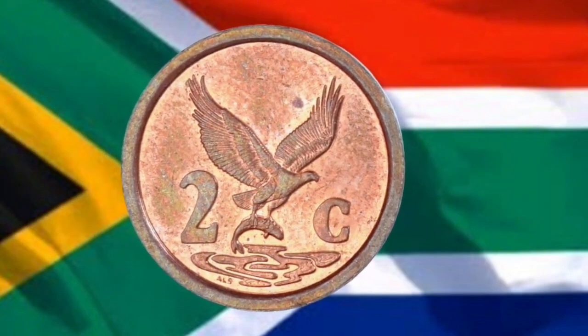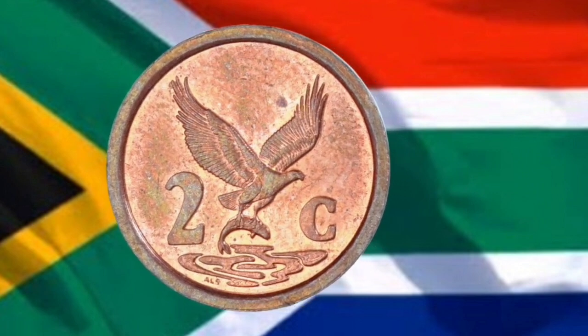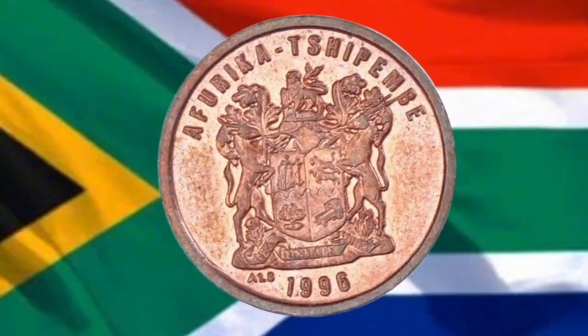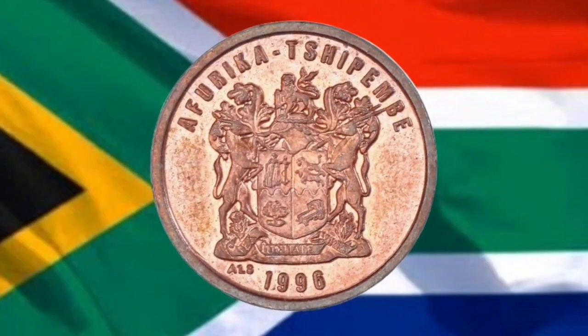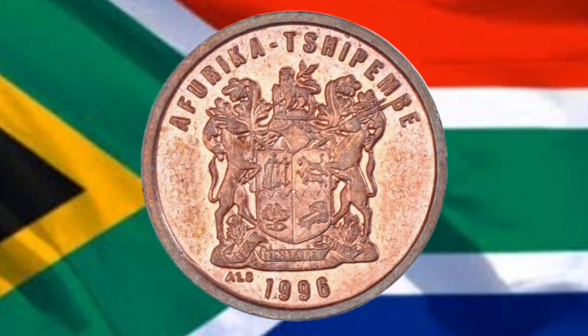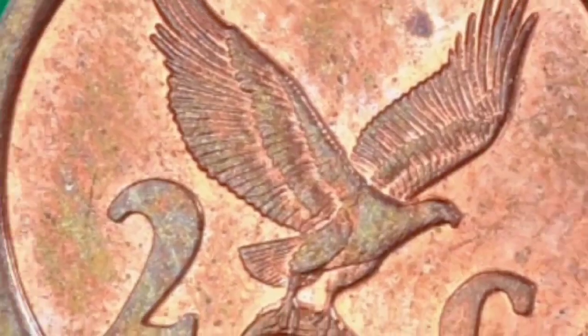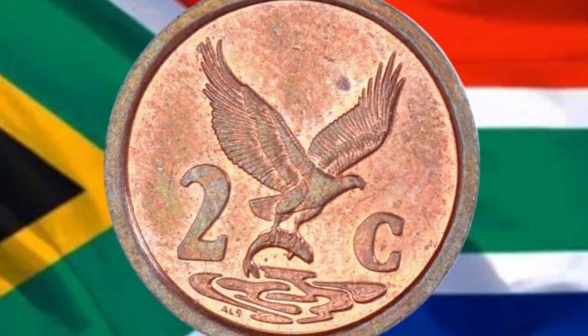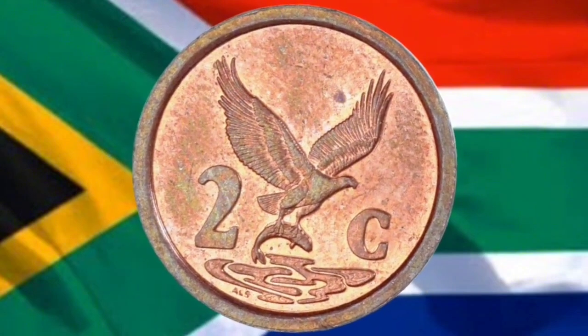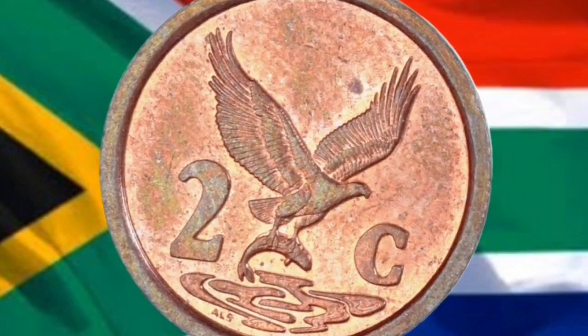In numismatics, these imperfections are not flaws but treasures. They make the coin unique, and for some collectors, uniqueness is priceless. Even well-preserved standard versions of the coin, with clear details and minimal wear, are becoming increasingly hard to find. Coins kept out of circulation or in mint condition are valued even higher because they offer a better glimpse into the artistry and craftsmanship of the time.